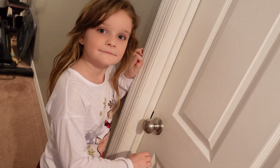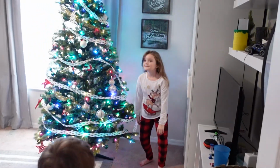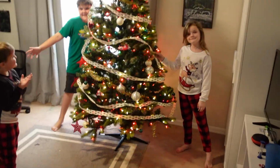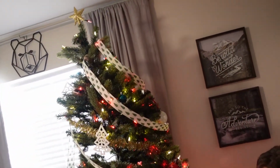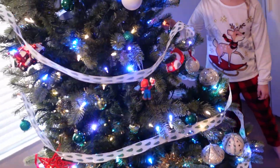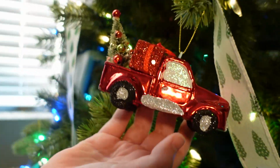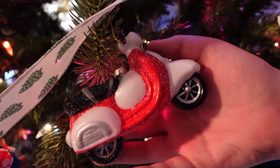And last but not least, we have Jackson's room. Let's go see. Hi! Oh, very nice. This is a huge tree. This is actually a tree from last year, so that's why his is so big. Very nice. Ooh, it changes colors. That's awesome. Okay, can you show me some of your favorite ornaments? Some of my favorites are Mario, this Christmas truck, and the scooter.